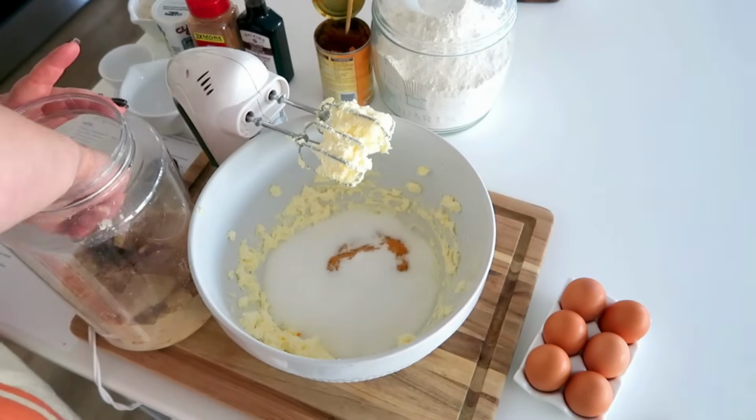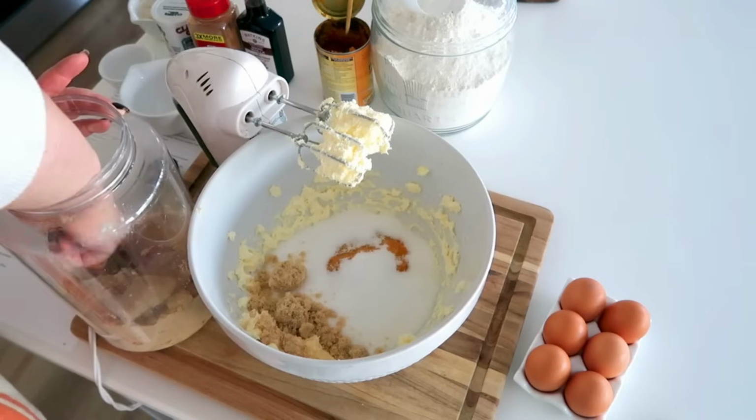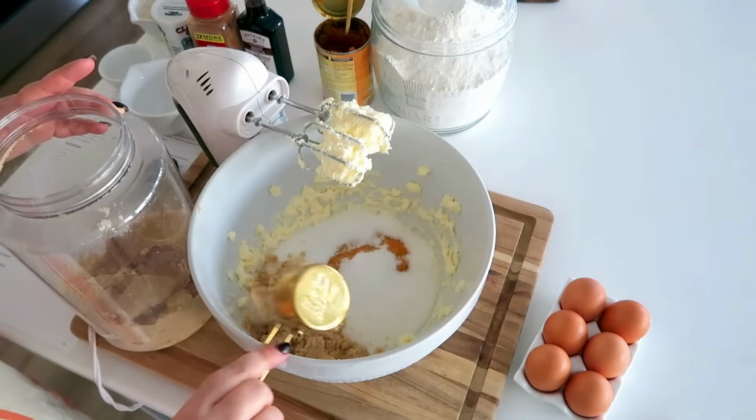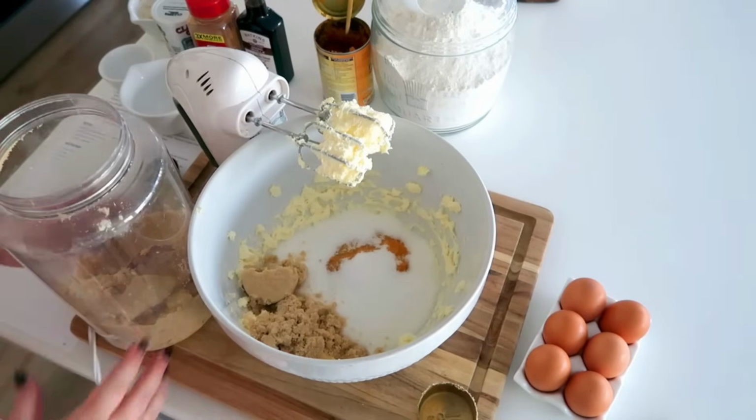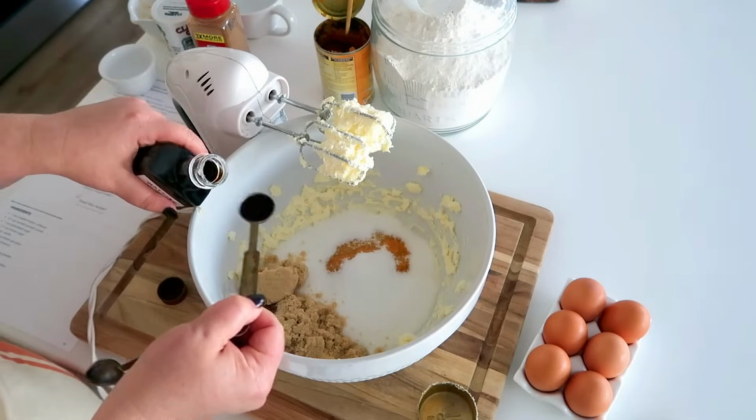Next up, you're going to need brown sugar. You need 1/2 cup of brown sugar. Now you're going to go ahead and add in your spices.